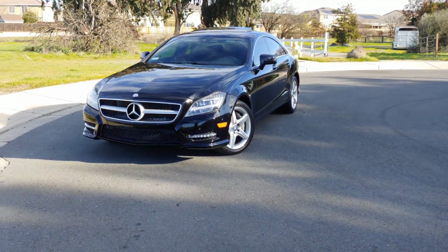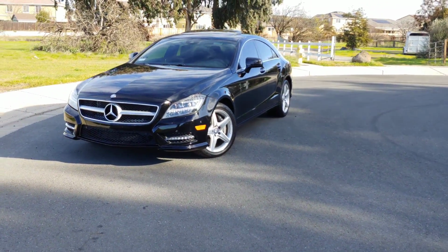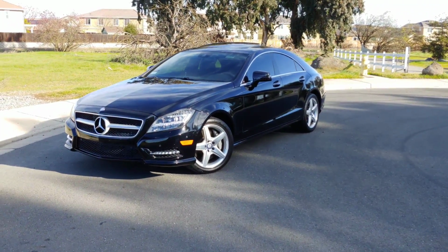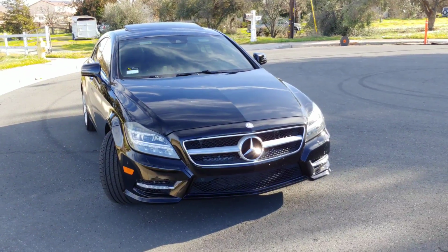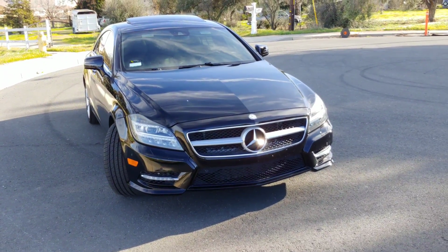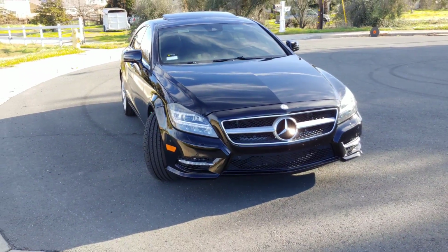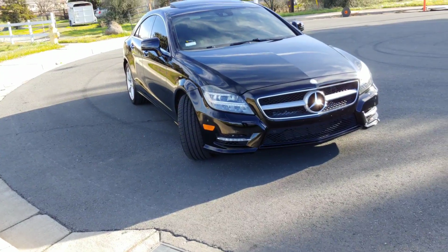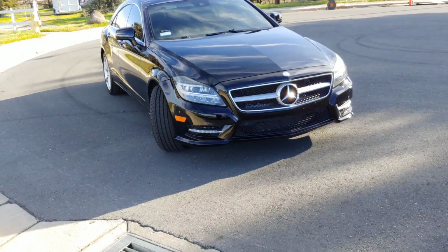But guys, what you really want is a CLS. But I love the CLA, the way it looks, how small it is. It's definitely a starter car. But where it's really at is in the V8 with the CLS550. And the cars looked so aggressive that why wouldn't BMW, why wouldn't Audi, why wouldn't all these car brands just look at this car and go, you know what, we need to make a 4-door coupe. So like I stated earlier in the video, the 4-door coupe came from the Mercedes CLS model.